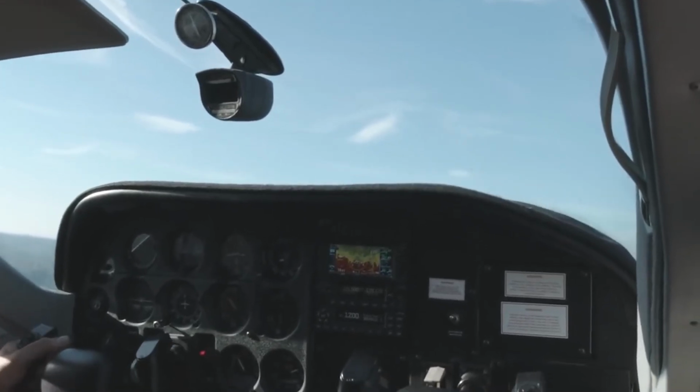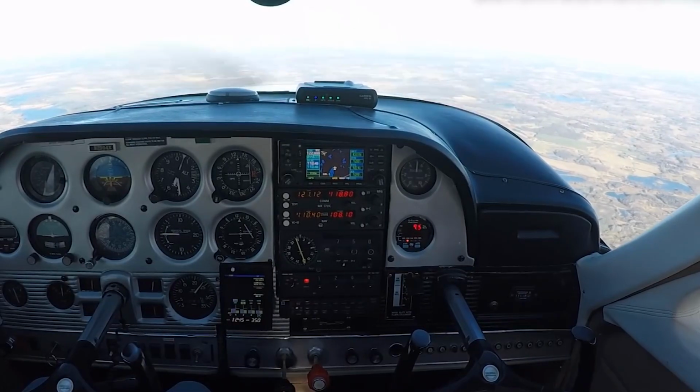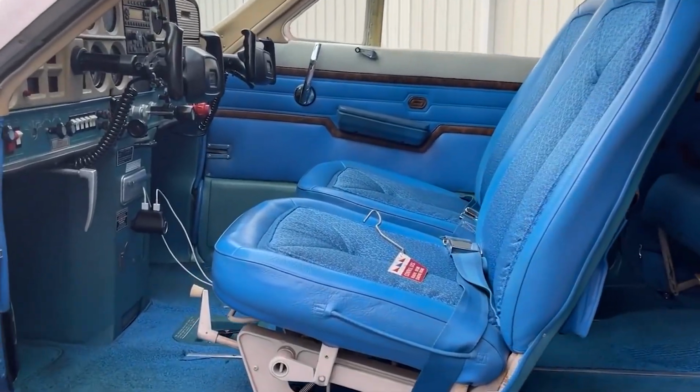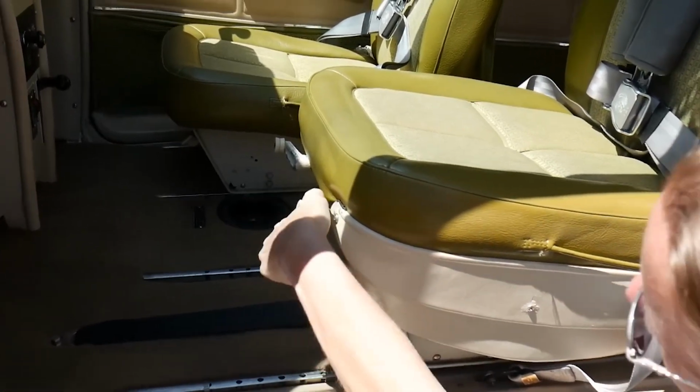The strutless design clears the view out of the side, and the view out the front window is fantastic, recalling current composite airplanes with wraparound windshields. The seats themselves could be ordered with vertical height adjusters, a boon to both short and tall pilots.